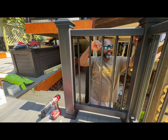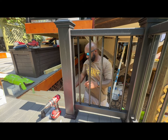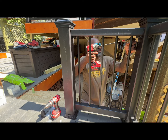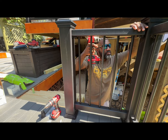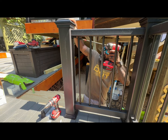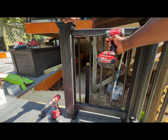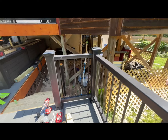So up here, I don't have to pre-drill the holes because it's just wood up here. So I would say this should be easier, but we already know how that goes, right? Even on both sides, even on both sides. Sure, this is even. And there it is. I'm gonna give you a distant view.